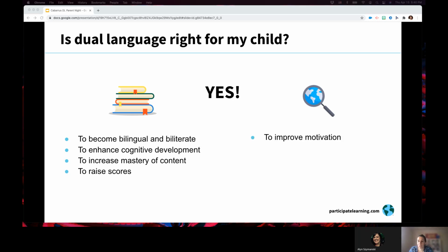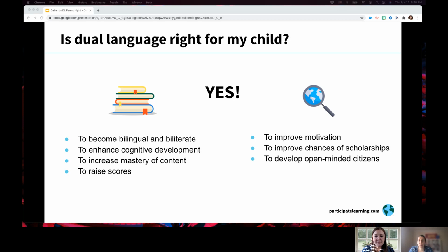To improve motivation and attendance through that student engagement that we were talking about earlier. To improve the chances of scholarships in higher education. To develop open-minded citizens who are more tolerant, culturally sensitive, and curious towards the world, and also eager to travel abroad, which I think is a very nice characteristic to develop, and to be prepared for a global society, for all the diverse workplaces, and for the job market of the future.